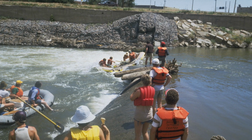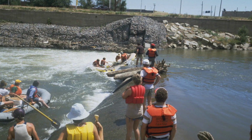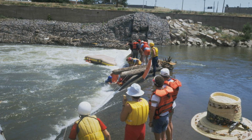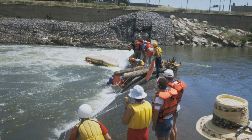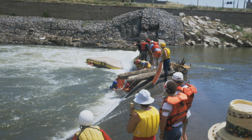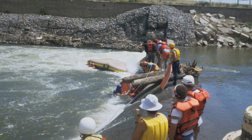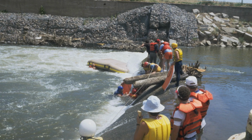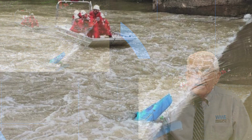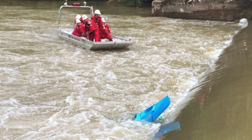Here you see the boat downstream of the dam being pulled back toward the dam by the reverse current. In this photo, you see the boat being submerged because it was pulled back into the falling water by the reverse roller. Luckily, the Denver Fire Department rescue squad was there because of the governor, and they were able to perform a successful rescue. This is a photograph of a water rescue boat with personnel on the boat trying to recover the kayak that had been overturned.